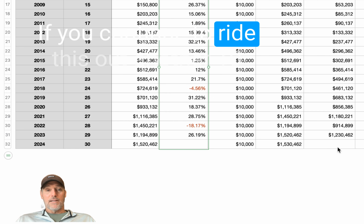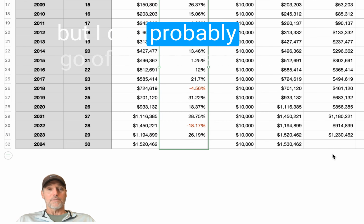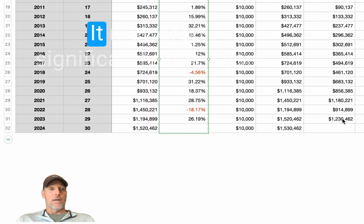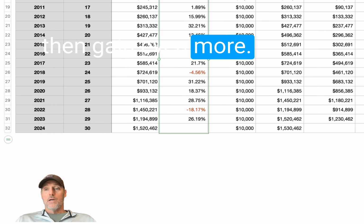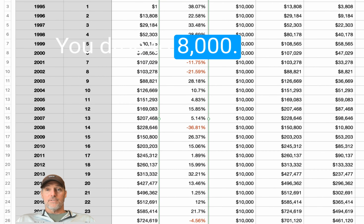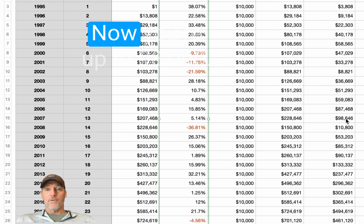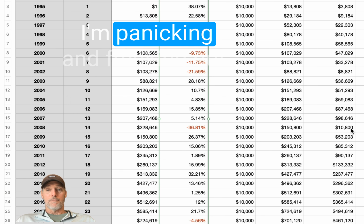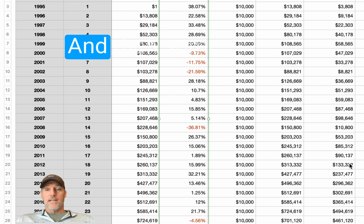If you continue to ride this out another 10 years, we don't know what the future holds, but I can probably go off the past and indicate that this is going to drop. It may drop significantly, but if you hold on and wait, it's going to rebound and then gain even more. Look at that. You dropped to 8,000. It was horrible. Panic, freaking out. Boom. Now you're up to 98,000. Oh no, I'm down to 10,000. I'm panicking. I'm freaking out. Boom. I'm right back to where I was and then some.